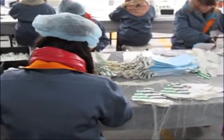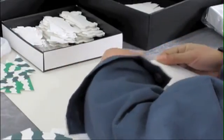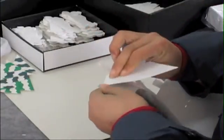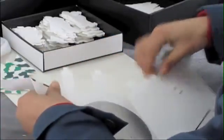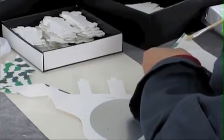This pop-up has string, so they use a lot of string on it. One assembler, all she'll do is work on this side of the main hill, which has the trees on both sides of it. So she'll fold it very carefully, glue it back. Sometimes they wear gloves, sometimes they don't. The preference is up to the assembler. She'll add a little bit of glue over there and then carefully fold it down.